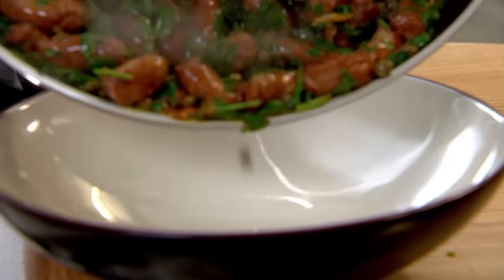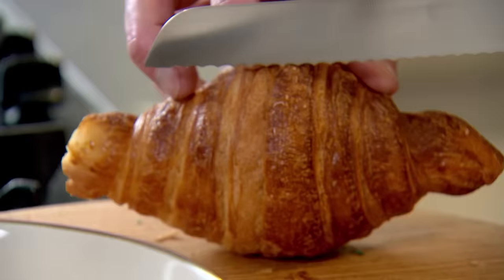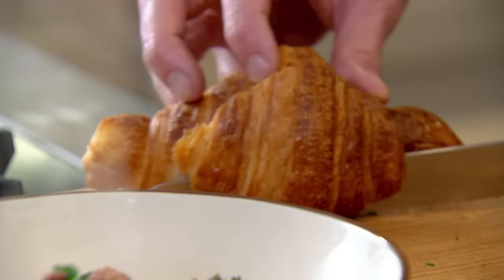Now, take your croissant. They're literally 24 hours old, so they're crispy on the outside. And just slice off the lid. This recipe is a great way to use up any leftover croissants from the day before. I used to cringe when I saw the French cooks throw away croissants. I used to cry thinking, oh my God. Have you any idea what you're throwing away in terms of flavour?